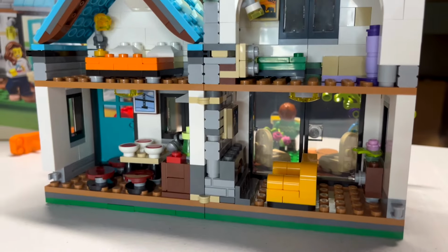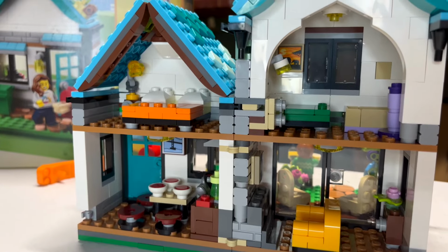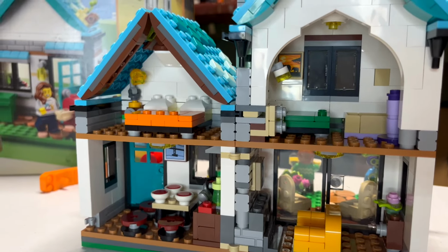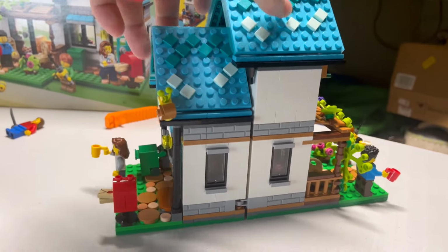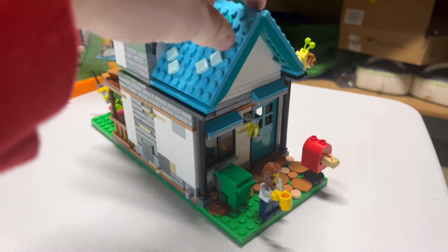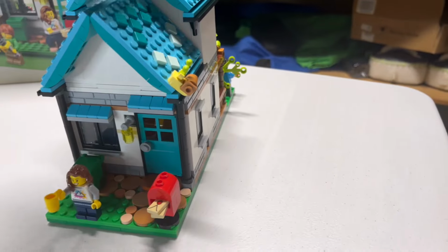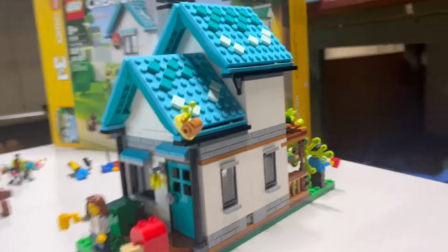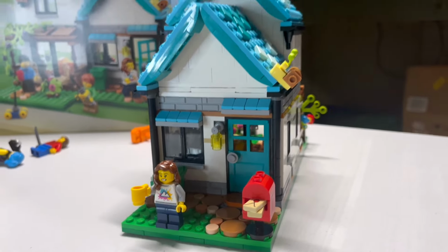But yeah, it's a very nice set overall, and yeah, can't wait to display these figures. Another feature of this set I may have forgotten to mention just a little bit ago is that, look at that, it fits right together to make one solid house. Just look at it. Now that's a cozy house. That is a cozy house if I've ever seen one.